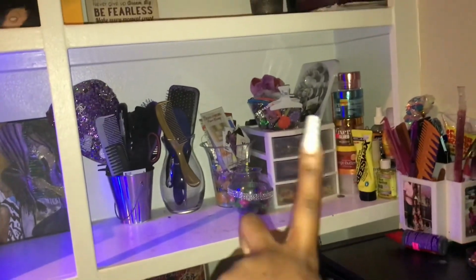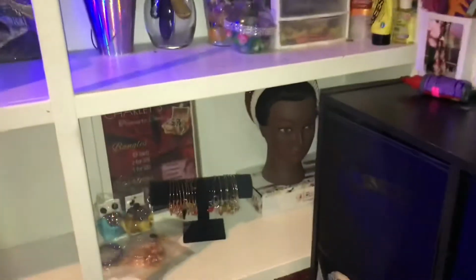I also have clients that leave business cards with me. I have a candy bowl that I do need to replenish. I didn't get that in time for this vlog. I need to get some more candy. And then down here I have my mannequin, a couple more flat irons.